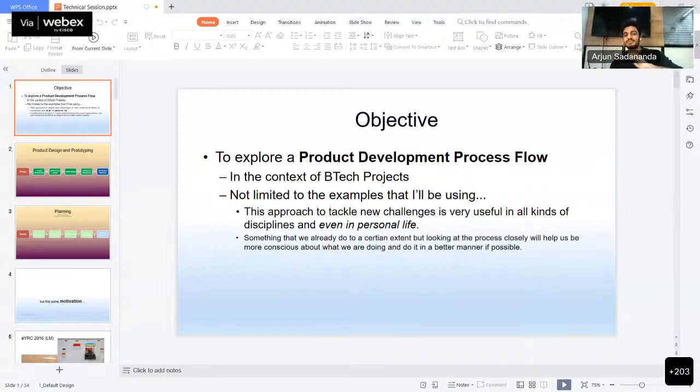And then this is a project where I actually thoroughly used the process. But actually, I should correct myself there. Not this one, the next one. For this design we had used the process flow, but for this design we had not.